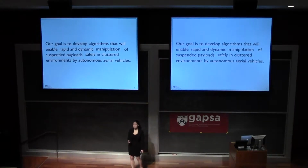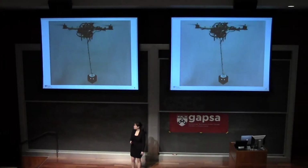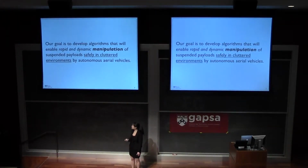So the goal of my work is to develop algorithms that can enable this new class of tasks. And specifically, we want to satisfy these 3 objectives. First, we want to control rapid and dynamic motions. We want to enable not just transport, but manipulation of payloads in the sense of releases and pickups. And finally, we want to be able to guarantee safe navigation through cluttered environments, even in the presence of potentially very large load swings.